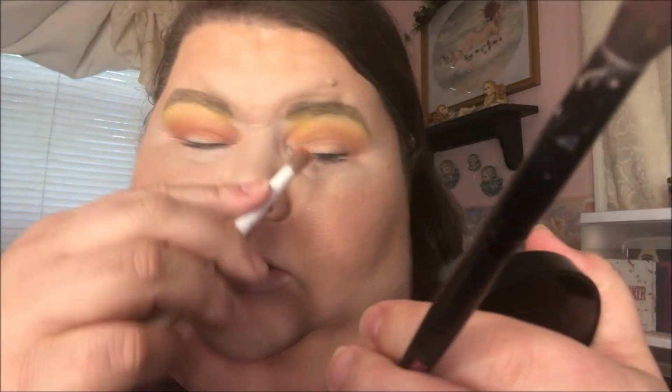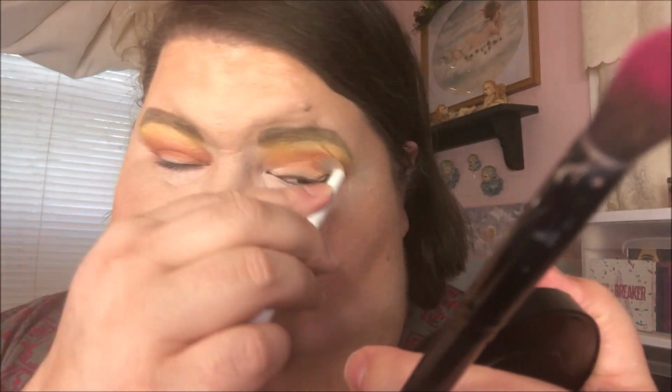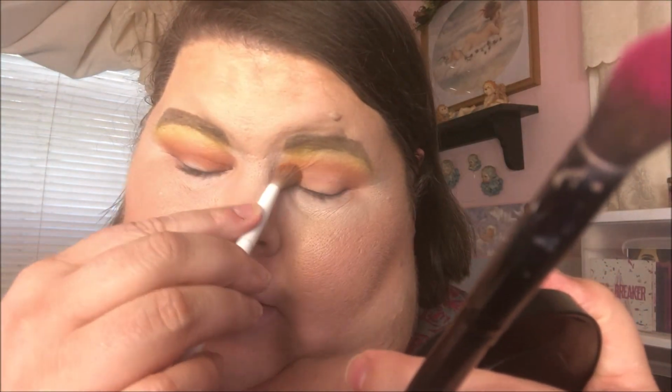This one, and it's called Sandbar. And I'm going to put that in my crease with a fluffy brush, a tapered fluffy brush. I'm going to put it in my socket. Hang on, it looks like I lost a little orange on this side. We can't have that. Y'all know how I feel about orange. Okay, there. That's a little better.